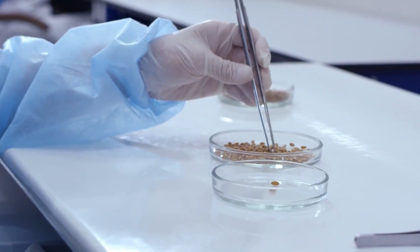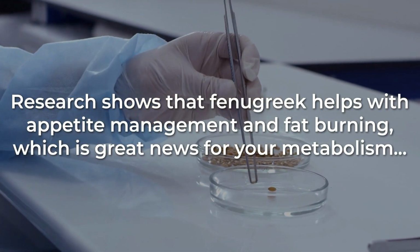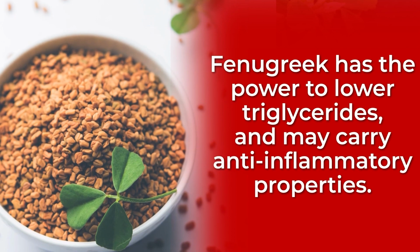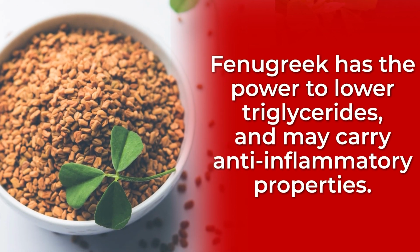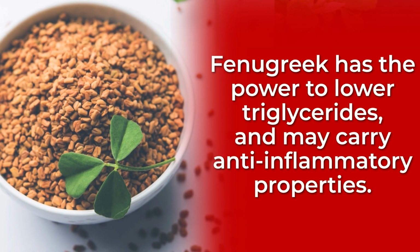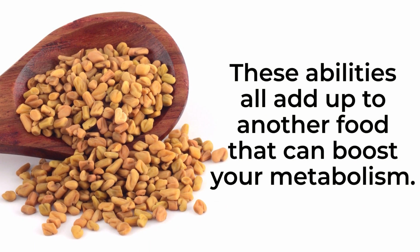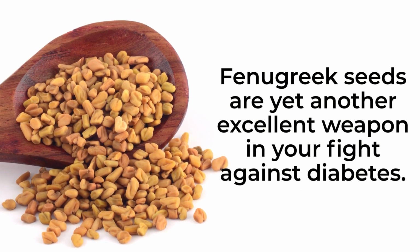But better yet, research shows that fenugreek helps with appetite management and fat burning, which is great news for your metabolism. Plus, other studies indicate that fenugreek has the power to lower triglycerides and may carry anti-inflammatory properties. These abilities all add up to another food that can boost your metabolism. Plus, these seeds are yet another excellent weapon in your fight against diabetes.